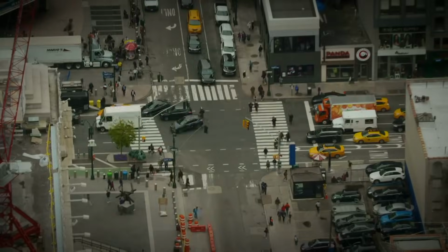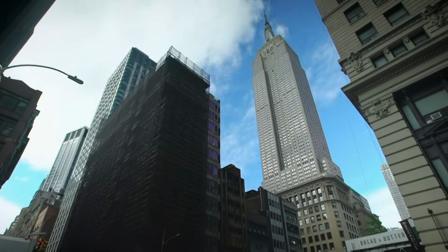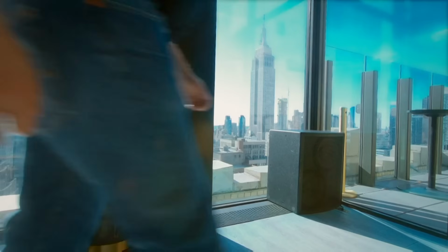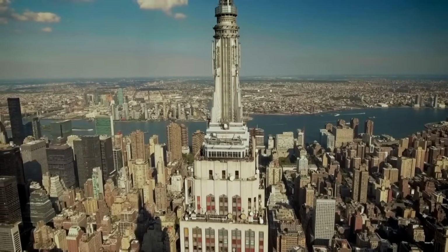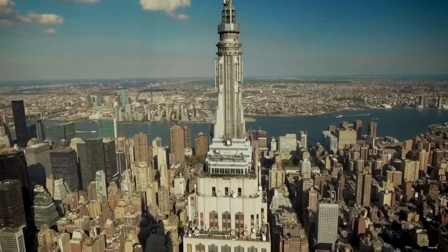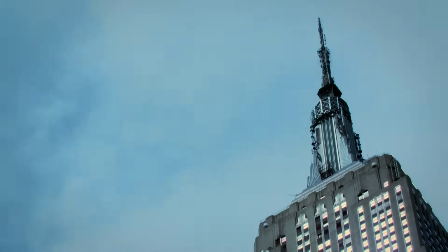We're in Herald Square, which is one of the busiest and most crowded parts of the city. And there's the Empire State Building in front of us at 5th Avenue. Don Friedman believes the Empire State Building's distinctive spire sets it apart in the city's crowded skyline. With that, you go, oh, that's the Empire State. But this mast also hides a secret.